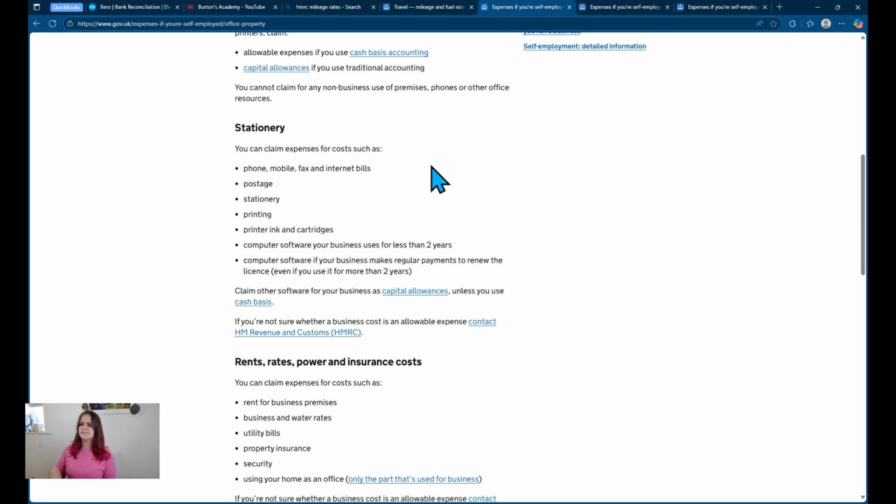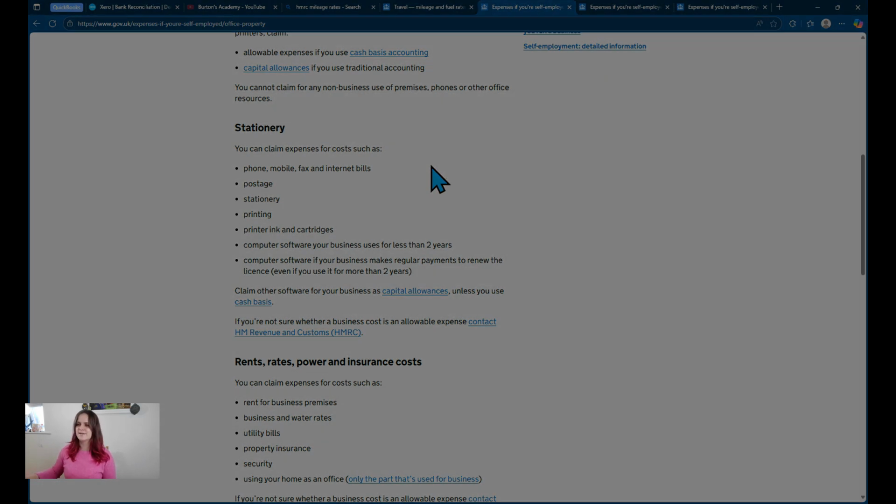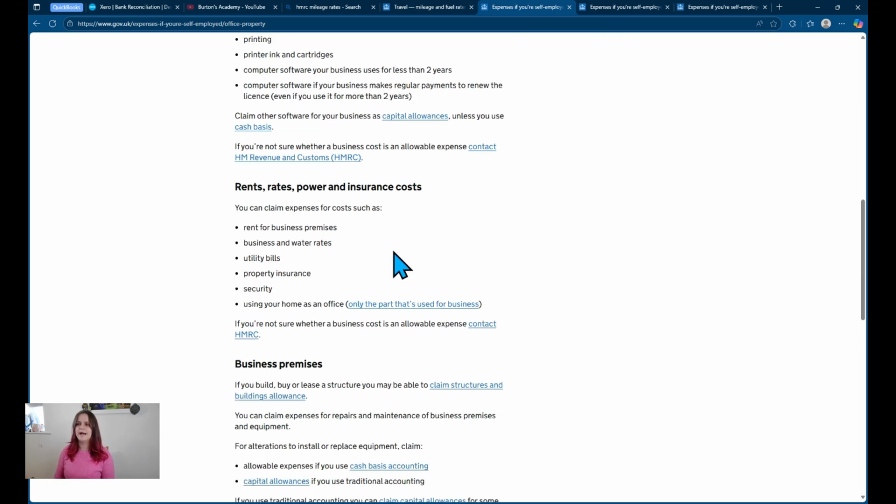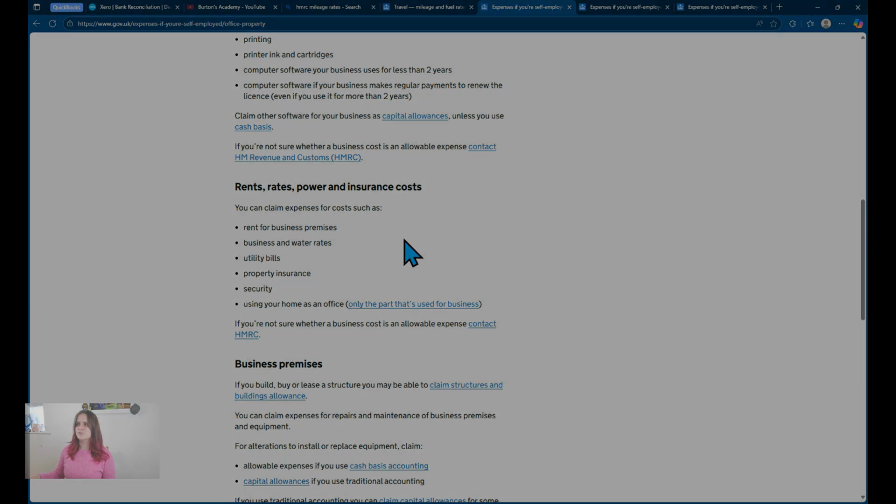Now, bear in mind, these are all allowable expenses you can claim as long as you use them in the business. In addition, you can claim things like rents, rates, power, and insurance costs. Now, if you need any further assistance, do speak to your accountant in terms of what you as a business are allowed to claim, because not everyone is able to claim these because they're not actually things that you use in your business. Another thing that people are not aware of is the use of home.